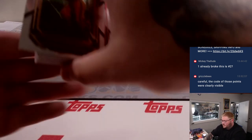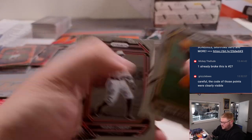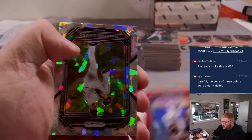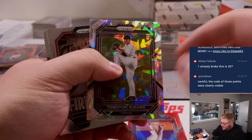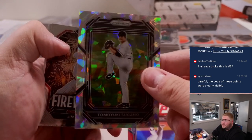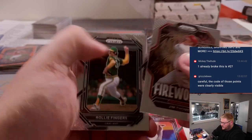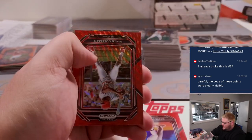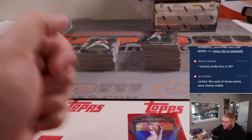Box 9. What about yours? Red Goose Gossage. It's one of the guys we're talking about. So Tomoyuki Sugano, who I believe is in the Nippon Baseball League. One of these, along with the Negro League players, will be going to one spot in the randomizer. Second spot after our points.